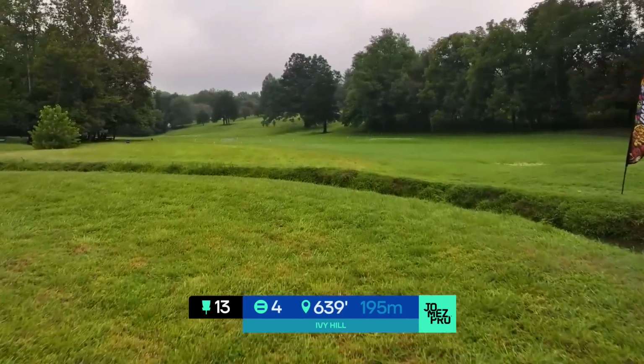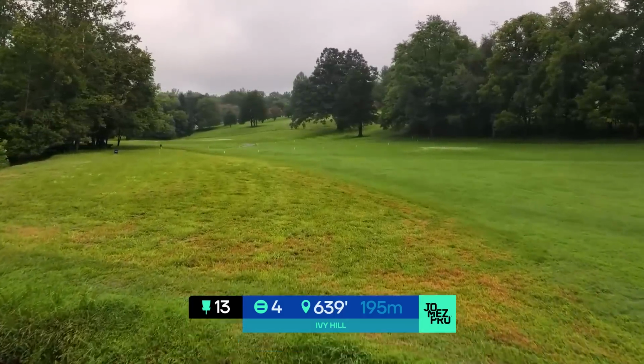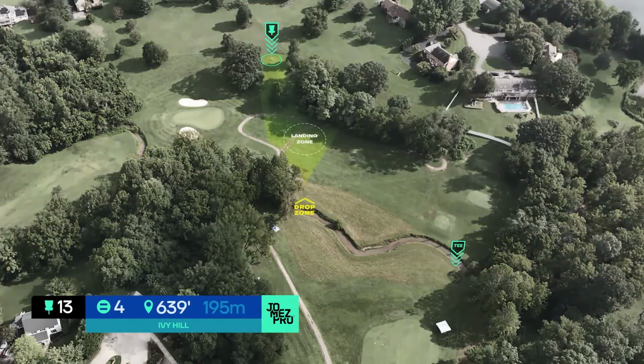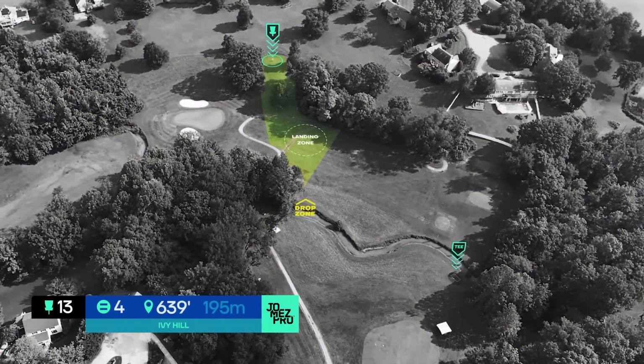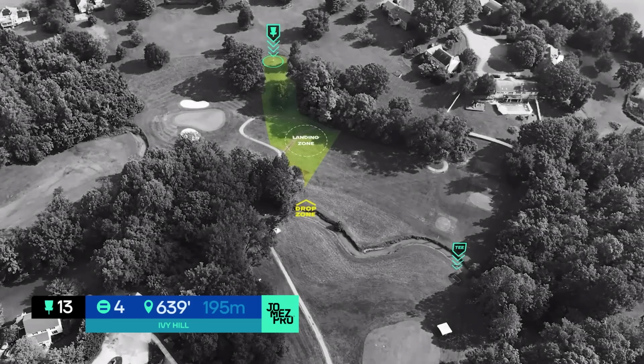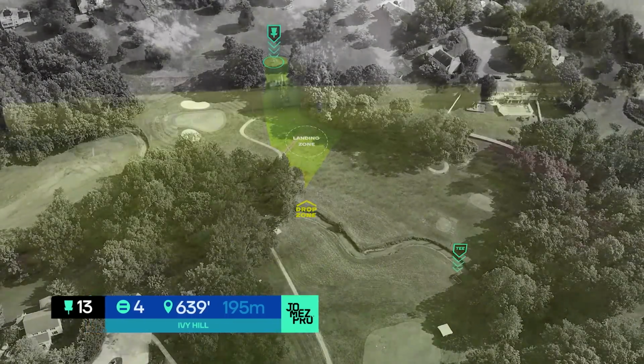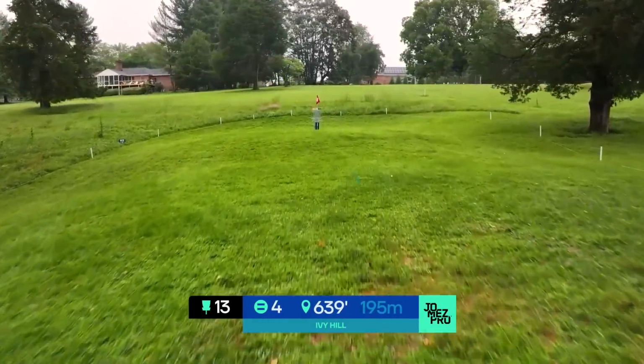Hole 13, the longest carry to inbounds that we have on the course. It's 639 feet, but this shot is about 300 feet at the corner and gets further and further away as you move right, which is to the deep side of that landing zone area. This is a really difficult birdie.